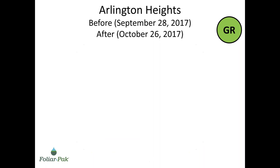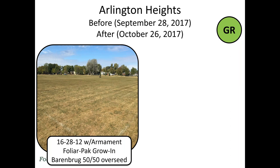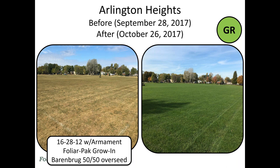This was Lake Forest. We also did it at Arlington Heights on the same day, so September 28th and October 26th is before and after. Again, you're looking at a lot of play on these fields, and really weak turf. You can actually see the LT Rich if you look real close going out there. This was all applied with an LT Rich. And Greg, you actually did some application on this. If you want to turn your volume on.